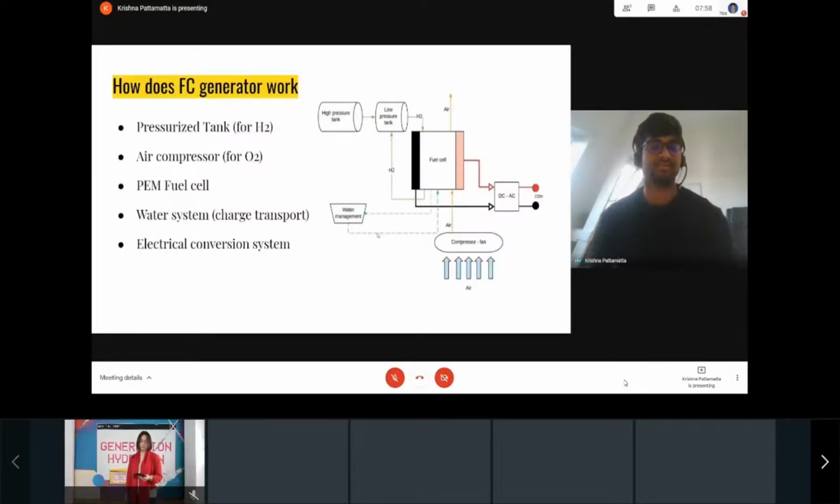So how do these fuel cell generators work? In this picture, you can see that these fuel cell generators have high pressure tanks of hydrogen. This high pressure tank of hydrogen is connected to a low pressure tank where it gets expanded. After this, hydrogen is introduced into a fuel cell. At the bottom of the picture, you can see a compressor which introduces oxygen into the fuel cell. Inside the fuel cell, a chemical reaction happens where hydrogen reacts with oxygen to produce electricity.